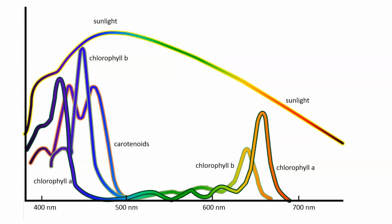Notice that none of the chlorophyll absorbs in between 500 and 600 nanometers. That's the green spectrum. Plants are green because they reflect green light back at us. They absorb the blues and the oranges and the reds, but they reflect the green back at us because they don't use the green. And this becomes very important because when we think about plants, we think plants are green, but where the action spectrum of these actually occurs is in the blues and the reds.